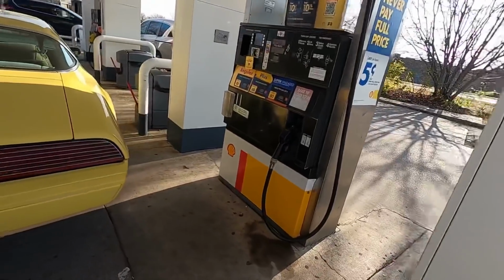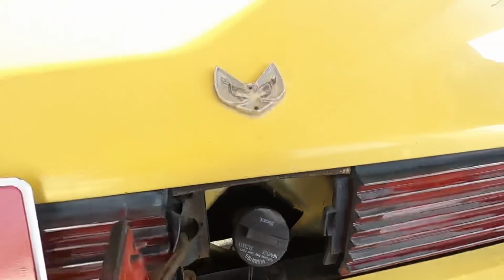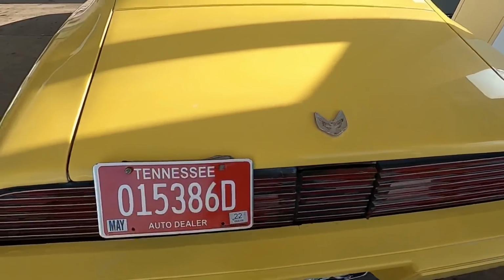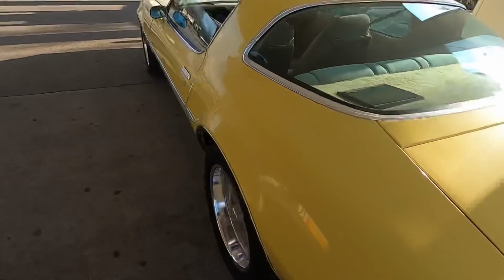So what do you think? You think the gauge is working? I think it is. Put it in back here for those that don't know. And I guess I ought to put my magnet tag back over that so we can see the tail lights.